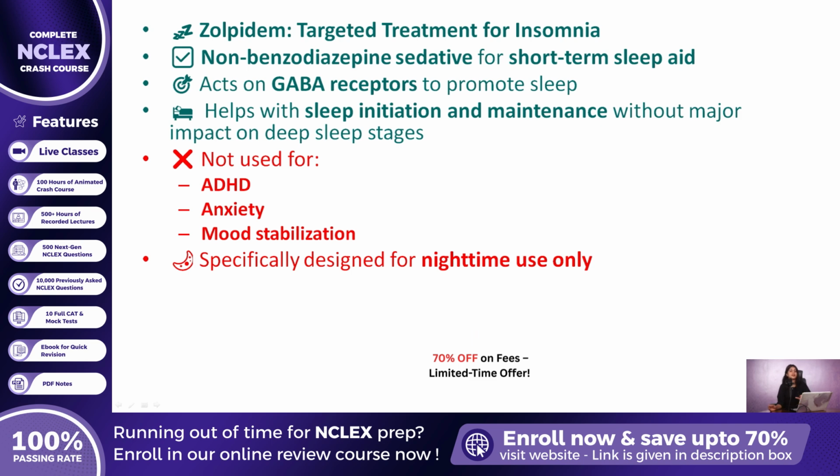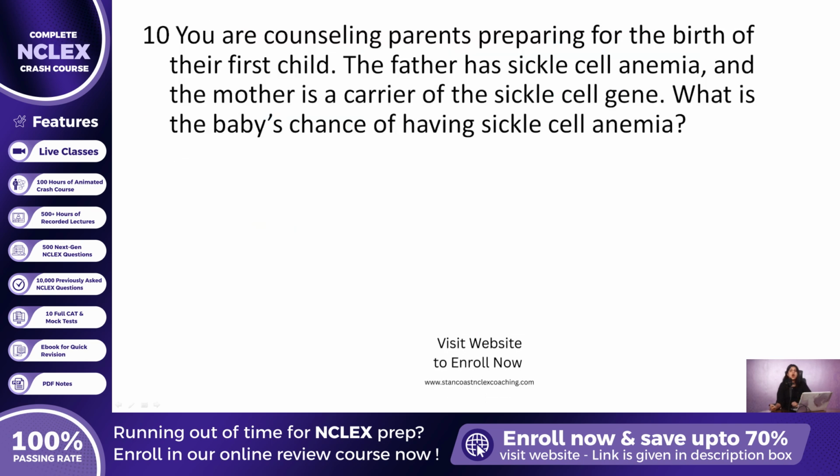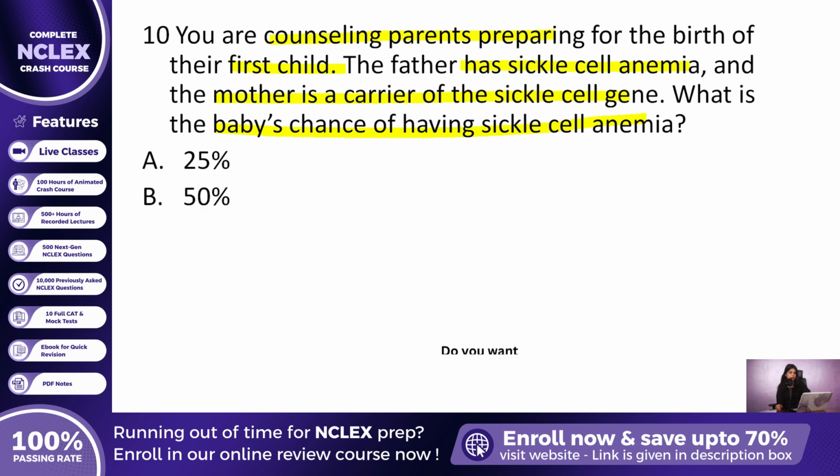Now let us dive into question 10, which combines genetics with patient education, a frequent NCLEX topic. You are counseling parents preparing for the birth of their first child. The father has sickle cell anemia, and the mother is a carrier of the sickle cell gene. What is the baby's chance of having sickle cell anemia? Here are the options. A. 25%, B. 50%, C. 75%, D. 100%. The correct option is B.